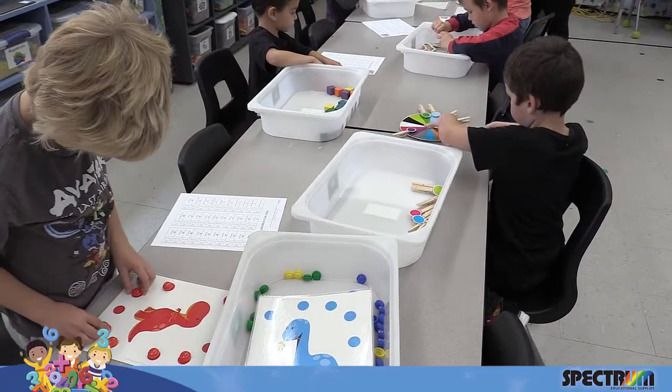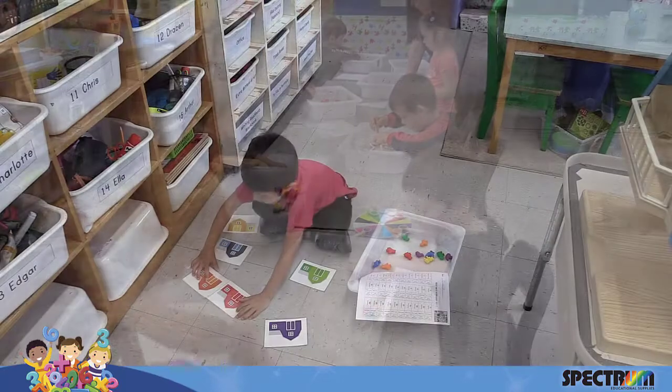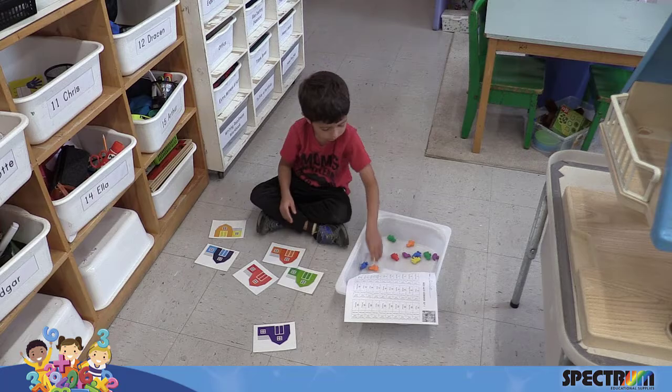What's great about these baskets is that each child has their own, so they can't compare with another friend. It develops their autonomy. Each child advances at his or her own rhythm. And yeah, they're really engaged. They love the activities, very hands-on.